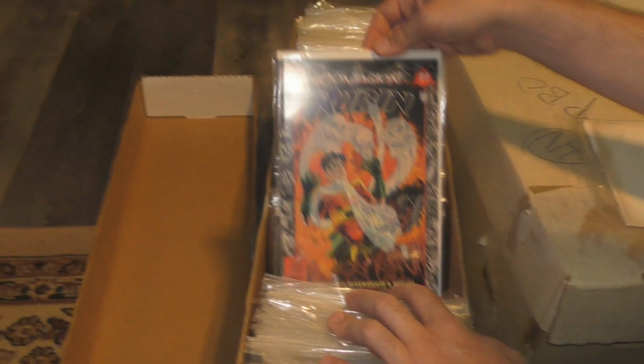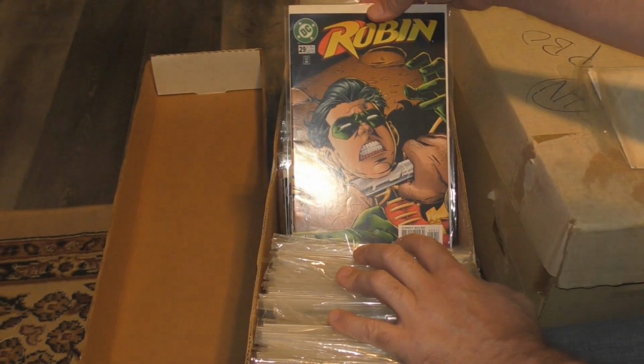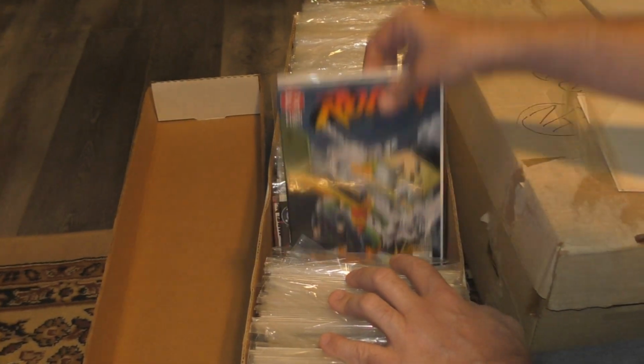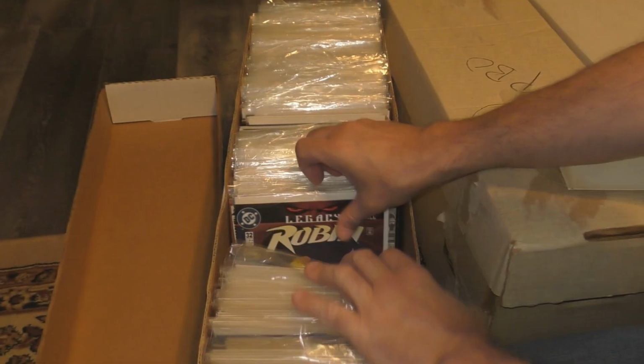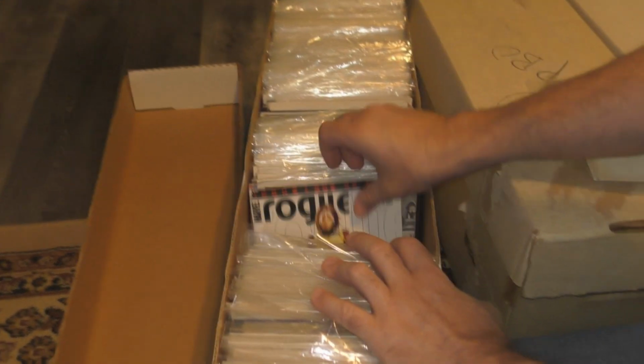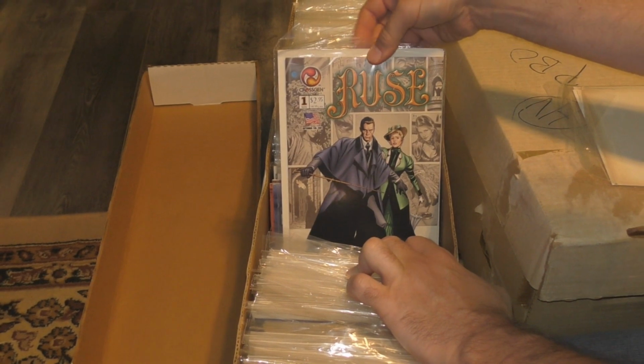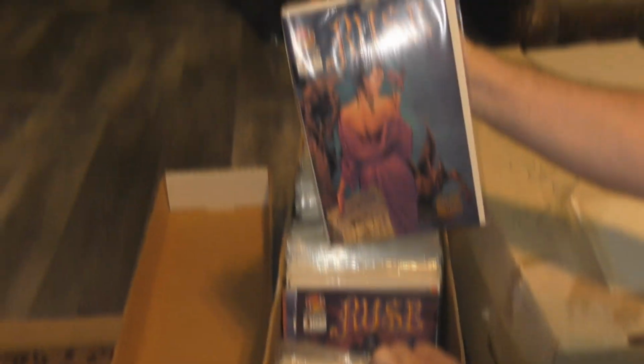That's a good job on the covers on these anyways, even though Robin sucks. Yeah, but the cover is nice. You've got to be honest about that. You're like, oh yeah, Robin, the book sucks, the story is horrible, but the cover's really nice.